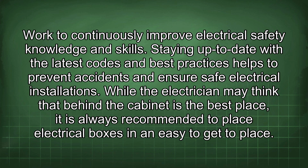Work to continuously improve electrical safety knowledge and skills. Staying up to date with the latest codes and best practices helps to prevent accidents and ensure safe electrical installations. While the electrician may think that behind a cabinet is the best place, it is always recommended to place electrical boxes in an easy-to-get-to place.